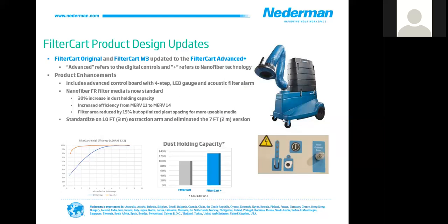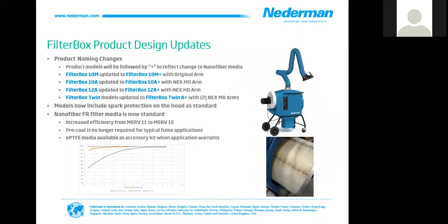The main differences between the filter cart, as shown here, and our filter box, as shown here, is that the filter cart is a limited, 2-3 hour a day type because it's a disposable filter. The filter box can be used in production because it is a cleanable filter. So we offer two of them, whichever one suits the application best. They're identical from the standpoint of reach, fans, nanofiber technology filters, all of that. The difference is how long you use them in your process.